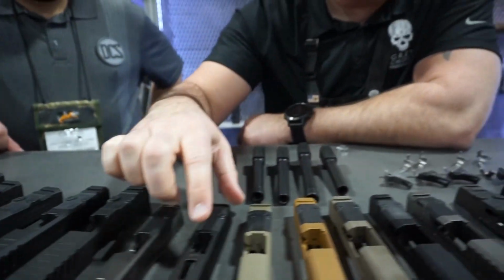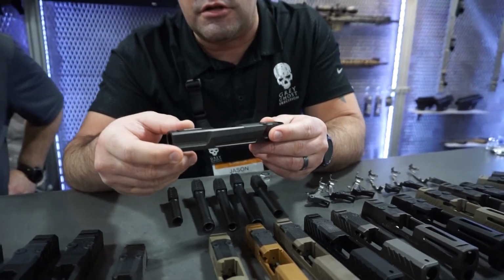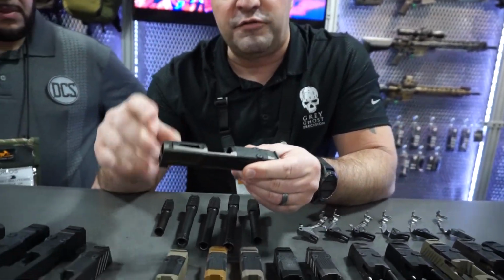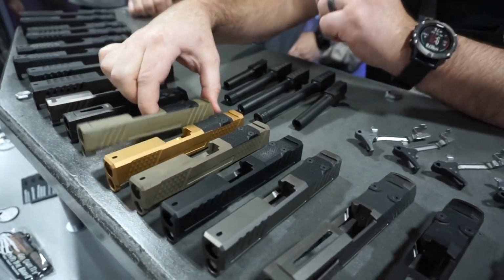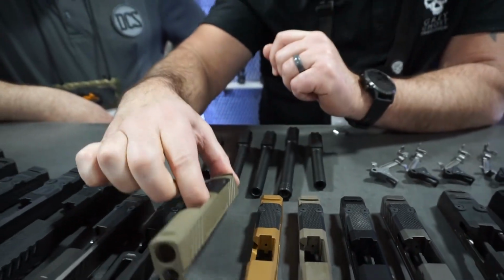We've got our brand new release, our P365 slides. This one right here is our 365 shown in the version 2 with the top window cut. You'll have 3 different offerings for coatings: the DLC Gray, DLC Black, and the FDE. You have the version 1 365 slide that's shown here in the FDE Cerakote.